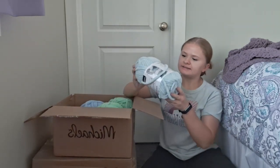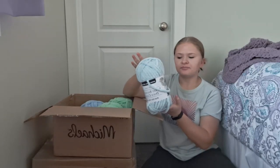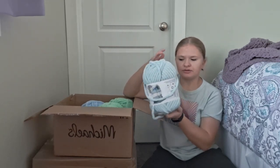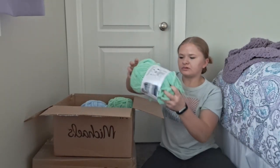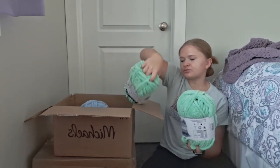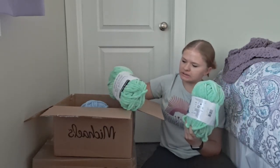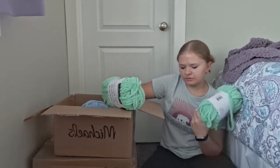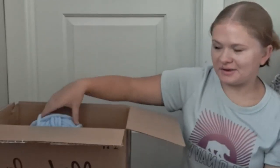I got this in the color chalk blue. It's kind of green in my opinion. But I make like octos and whales out of these. They're really cute and chunky. Okay, and I got 2. Oh, these are very beat up. That's fine. This is in the color green ash. I'm gonna make like frogs and octos and like strawberry tops out of these, I think. I don't know. I thought they were pretty, so I bought them.